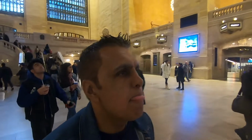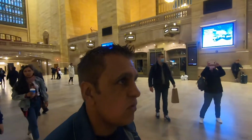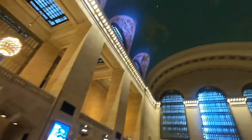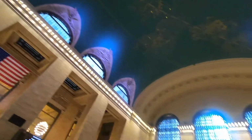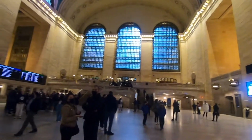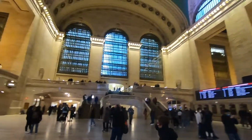Welcome to the Grand Central Station in New York. Probably, I have to say, and this is no exaggeration, probably the world's best train station, without a shadow of doubt. Just look at the design, just look at the style this station's in. It's been used in a number of films, a number of TV programs.